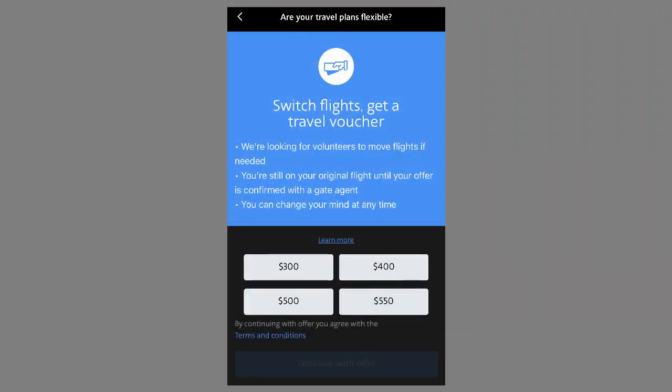One of the most interesting sequences of the trip happened right after I got settled in. As you guys can see by this screenshot right here, American Airlines sent me a notification offering to switch my flights for a travel voucher. Pretty much the purpose of this was there was so much demand for more seats on the Phoenix to Dallas leg, which was my American Airlines Airbus A321neo flight. American Airlines was offering up to $550 vouchers, which was absolutely insane.